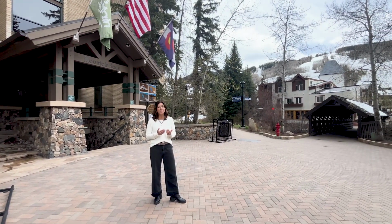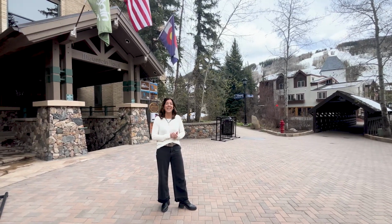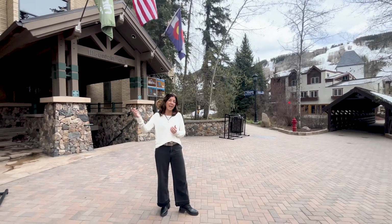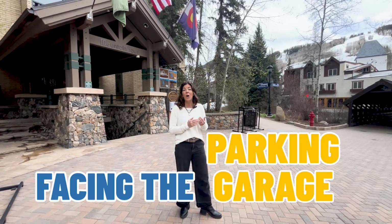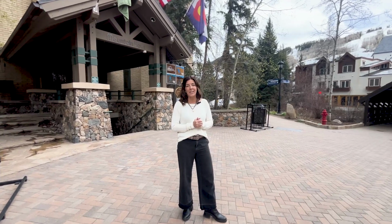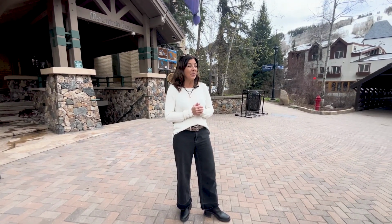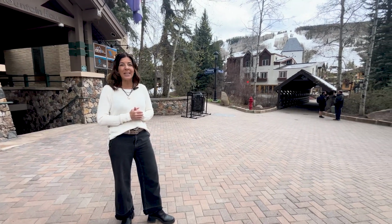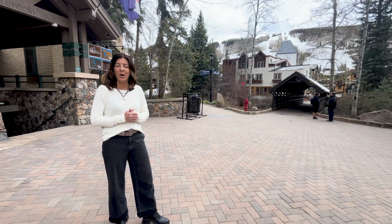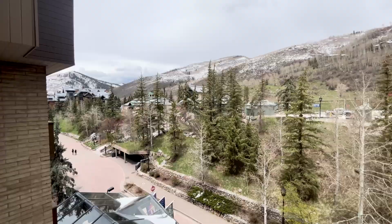One of the other features, or one of the downsides, I should say, is that we are not mountainside, but we are facing the highway and the parking garage. But that has also been figured into the price on this unit. So if you are hoping to be just steps from the gondola and having a nice property here in the Vail Village, give us a call. We'll give you a tour of this property at the Mountain House.